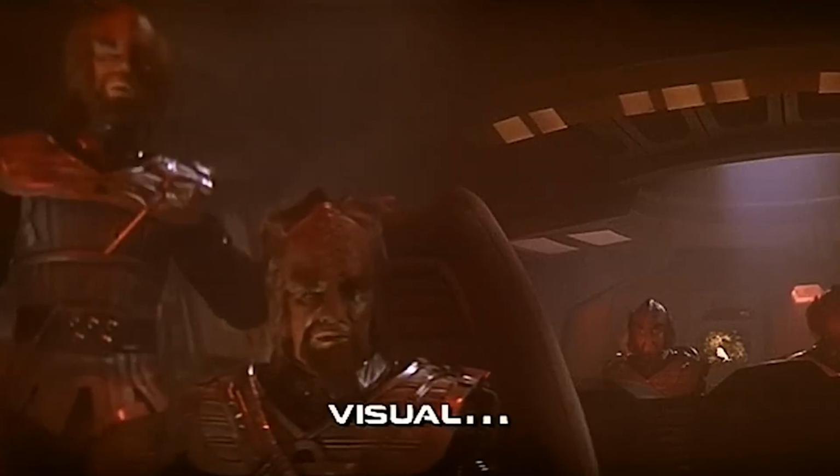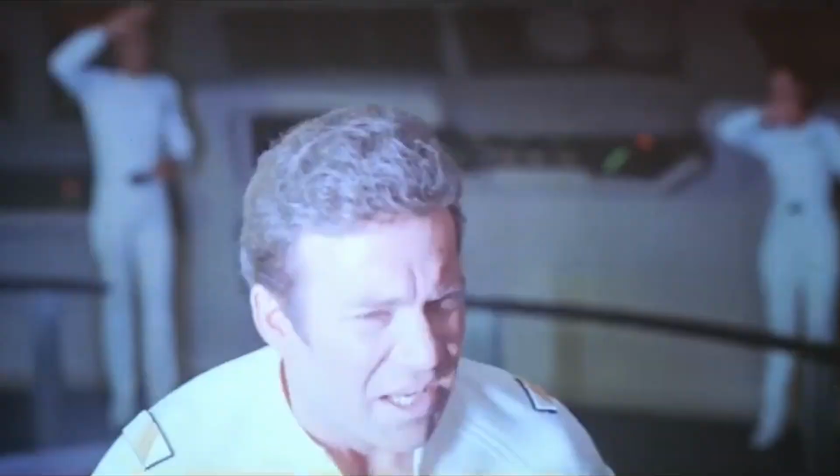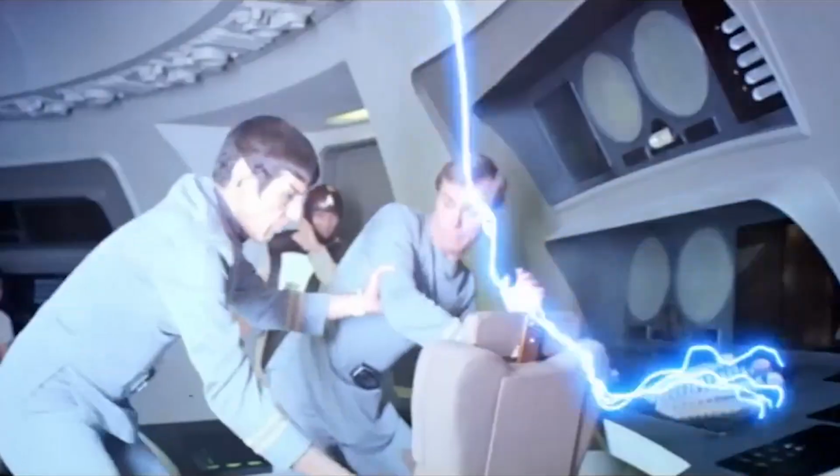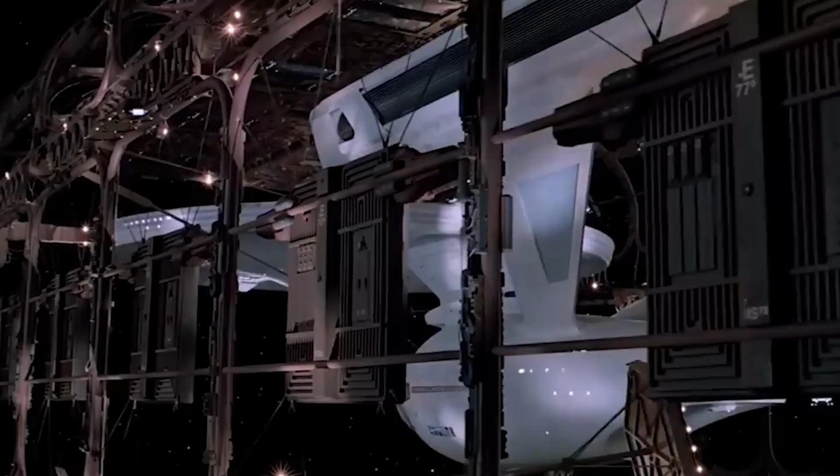Fact 7. Never fired on screen. Here's one of the most ironic facts about the motion picture's expensive phaser props. Despite all the time, money, and effort that went into creating these futuristic weapons as the standard issue sidearms of the Enterprise crew, the hand phasers are never actually fired at any point during the film's runtime.